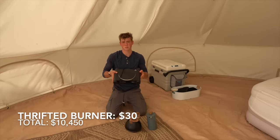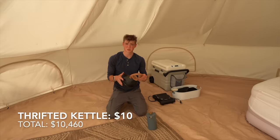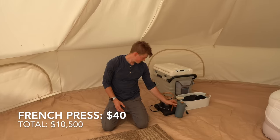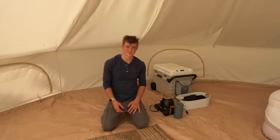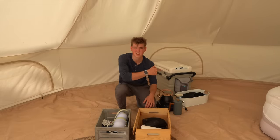Now we have a cooktop burner. That's electric, so you can plug that into the Delta as well. We have a kettle, which can be used on top of that. And then we have a French press coffee maker. So you can definitely make tea or coffee. We have two more miscellaneous crates. We'll unbox these shortly, but for now, we're just gonna set them to the side.